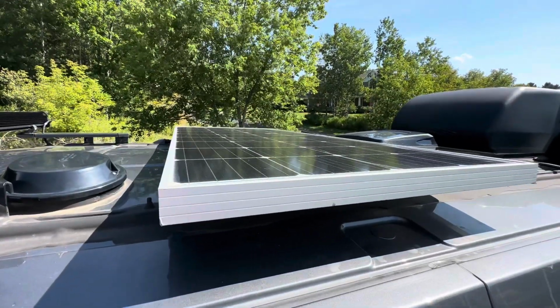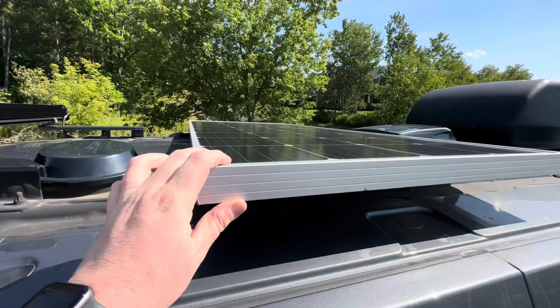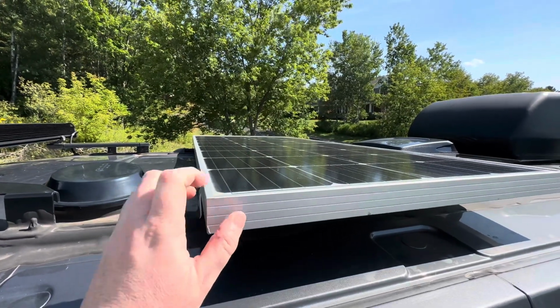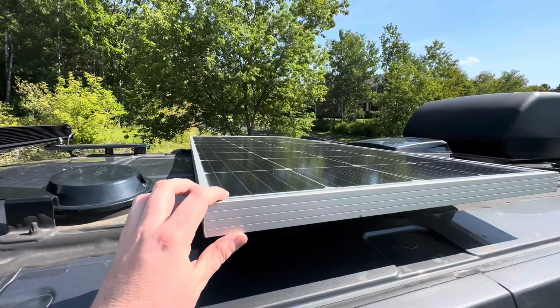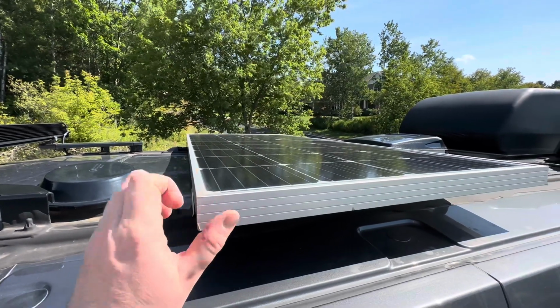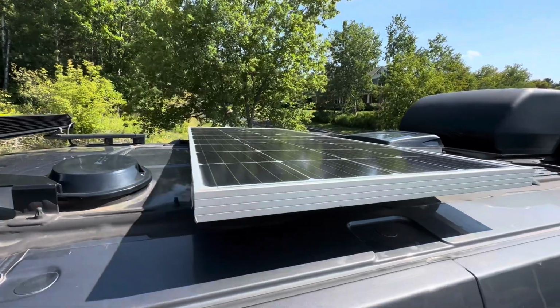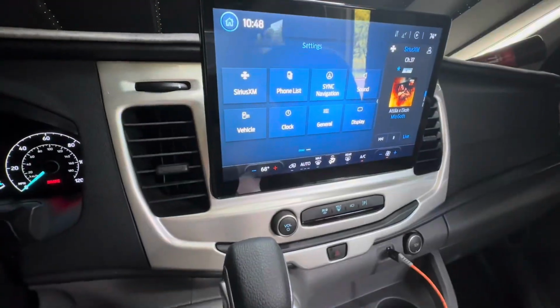I did learn just researching that pretty much every solar panel is rated for golf ball size hail. And then there's some panels that can go a little bit bigger than that. Maybe if you live down south, Texas, Arkansas, you might need something a little bit more rugged, but most panels will survive a hailstorm.